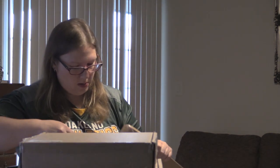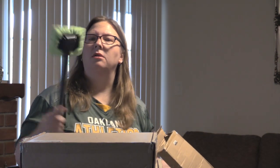This box is smashed. Let's see what's in here. This is exciting. So many different things. I hope they sell. It looks like a window cleaner. It doesn't say anything on the box, but that's what that looked like.